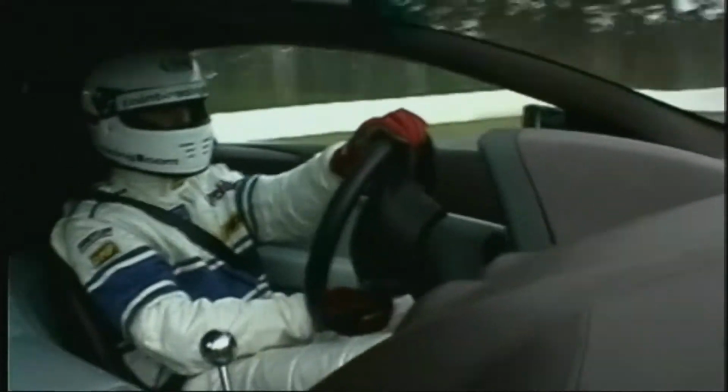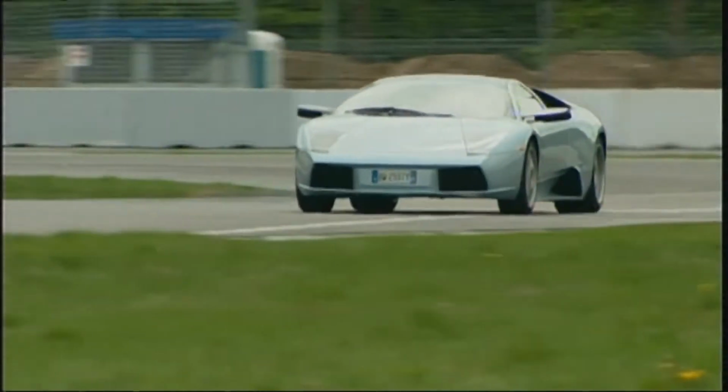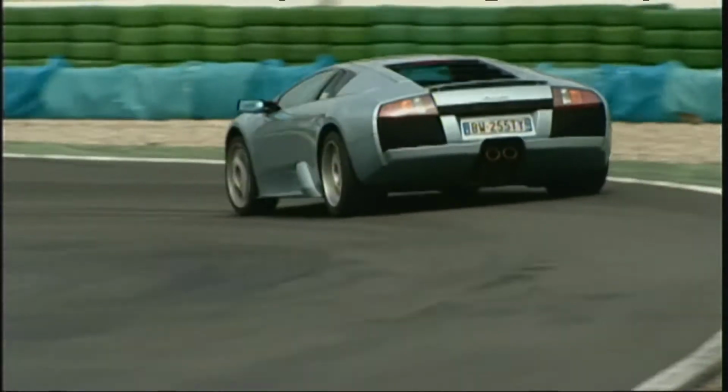The baby blue paint of this Lamborghini Murciélago is deceptive. This car isn't cuddly, it's an aggressive fighting cock with 580 horsepower. Its V12 engine has a displacement of 6.2 liters. A huge 650 Newton-meters of torque is divided across all four wheels.